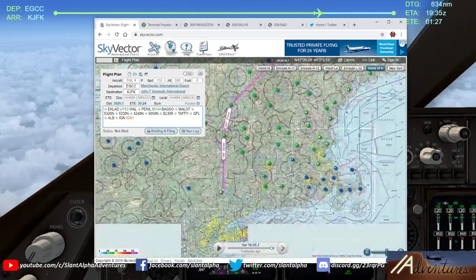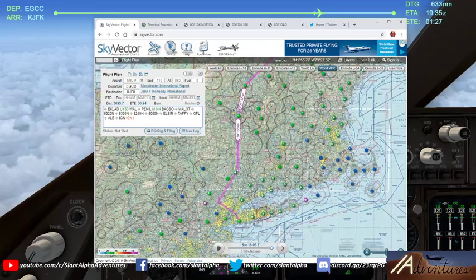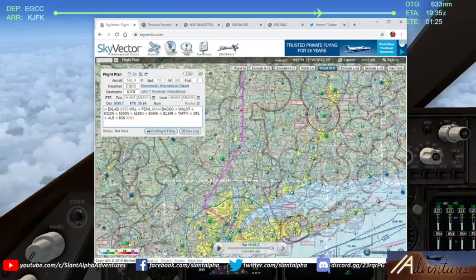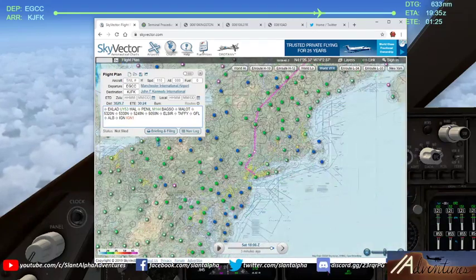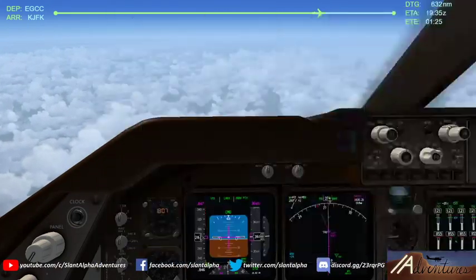Once we cross over Albany, we hit Kingston. Oh, that's Poughkeepsie, hold on. Kingston VOR is right there. And then it's the Kingston 1 arrival into Kennedy. We've checked ahead. We know that New York is landing on the 3-1s, which is nice.